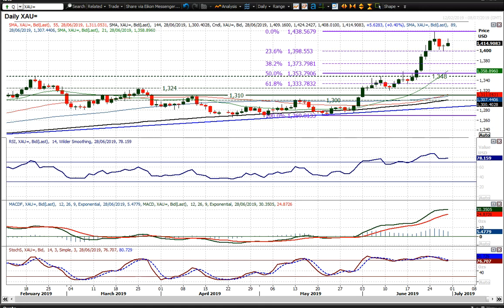And you look at it technically, the momentum indicators are still very strong. RSI holding above 70, MACD lines still rising. Stochastics, do they look as though they're going to have that little slip back to 80 and then turn higher again? So I think that given the fact that we've got the 23.6% Fibonacci level around 1399 as well, this is clearly a key level of support area.